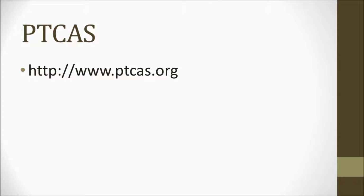So you send all your stuff to PTCAS, and then as you figure out which schools you want to apply to, you can easily apply to them with just a few clicks. It does cost money. I believe it's $25 per school, and not all schools use PTCAS. For example, the University of Minnesota currently doesn't use it, so if you wanted to apply there, you would need to go to their website and follow all of their instructions and send them all of your information. Overall, PTCAS is a cool, easy-to-use service that has made applying to PT school much easier.